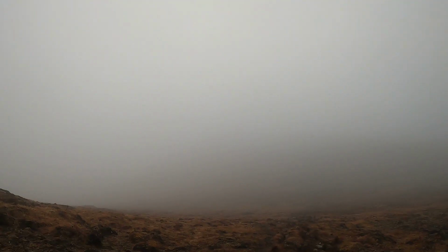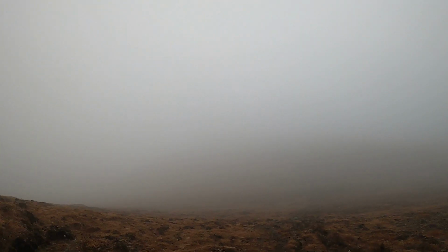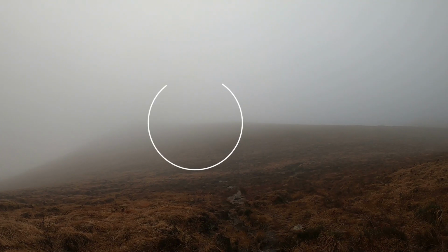You see me there taking off my bag, because it is now cold enough for me to put my hat on before I descend and head up Tornamrock.